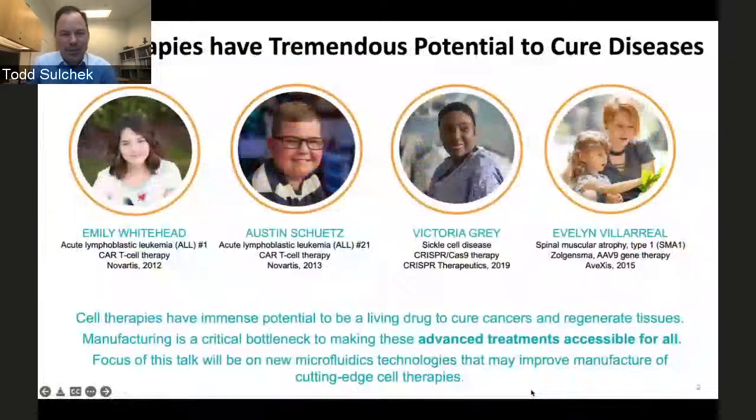Let me first just introduce cell therapies to the community. They have tremendous potential to help cure hard-to-treat diseases. When you think about pharmaceutical development over the last 100 years, you're probably familiar with small molecules such as aspirin that are relatively easy to manufacture and relatively small in size. Then, over the last several decades, protein-based therapies have become much more common. Probably the five highest revenue-generating pharmaceutical products are all actually protein-based therapies, and that's a step up in complexity.